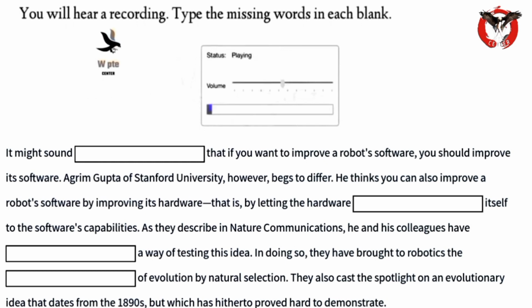It might sound obvious that if you want to improve a robot's software, you should improve its software. Agrim Gupta of Stanford University, however, begs to differ. He thinks you can also improve a robot's software by improving its hardware, that is, by letting the hardware adapt itself to the software's capabilities.